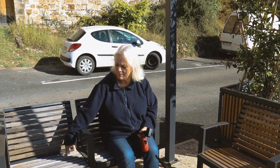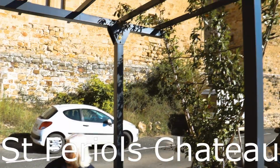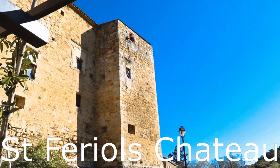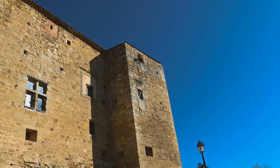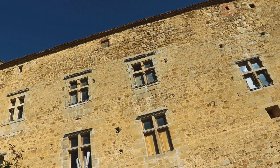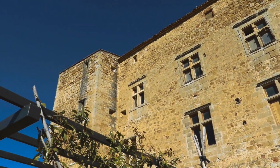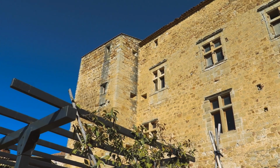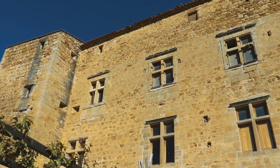Well, we've just come to the Chateau of St. Fulien, which is known as one of the Cathar castles. It's a late medieval, early Renaissance castle, and it's just been taken over by the local area, and it's been slowly and steadily restored.